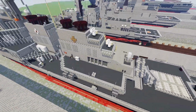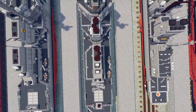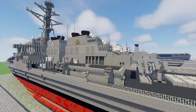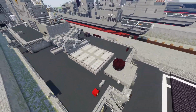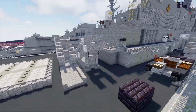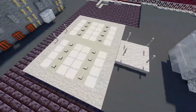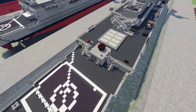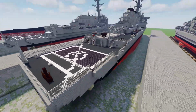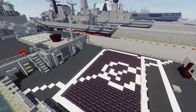Yeah, there's only one side, so if you didn't know, Arleigh Burke is actually asymmetrical, so you can see the two sides are not the same. And yeah, very nice. And in the back, they also have the vertical launching system here and some Harpoon missiles. In the front, there's also some vertical launch VLS right there. All right, and then in the back, there's the helipad. Now, since it's a Flight 1, it doesn't have a hangar, so it's just a pad by itself.